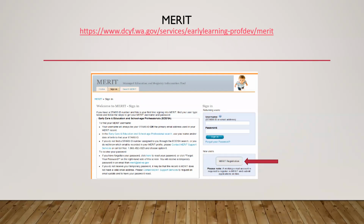Generally for Merit, there are only two options for a username. The first is your email or your STARS ID. At the beginning, it will generally be your email address, because until you actually create this account, you will not have a STARS ID. That will be the next topic once we get into your Merit account. So once you've clicked on Merit registration, you'll fill in the information, enter your email as your username, and then you will create a password with some specific characters, letters, numbers, uppercase and lowercase for the password. This is for security purposes, as you don't want people being able to access your Merit account.